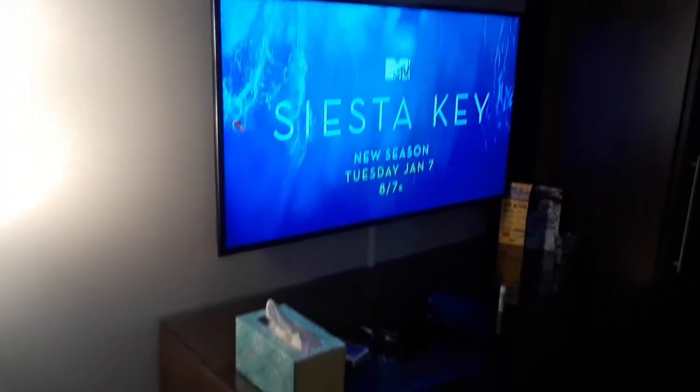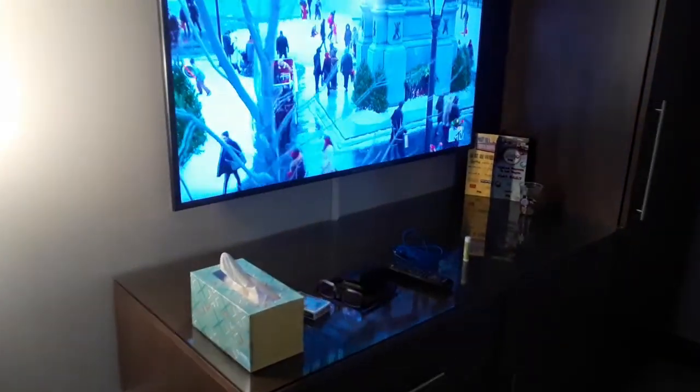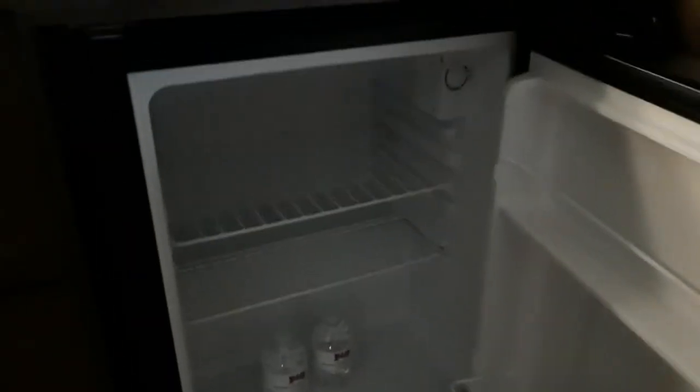You got your TV and your drawers. It's all pretty standard stuff with any hotel you go into. It's gonna be kind of dark, but they do give you a mini fridge that's empty, which means you can put your own stuff in there. That's a nice little touch to have, I think. Much better than the mini bar where they charge you an arm and a leg for just a Coca-Cola or something.